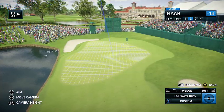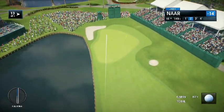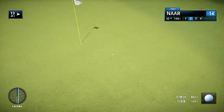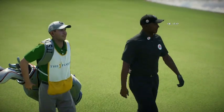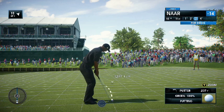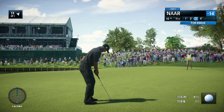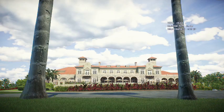You have to be decisive going in here. You can see all the trouble in front of you. Water left, that mounding on the right. Neither place really is good to go. So somehow you've got to muster up your best shot. Great way to finish off the final approach shot with a birdie opportunity. This is an 11-foot putt. Putting on a show, this tournament moves to 15 under par.